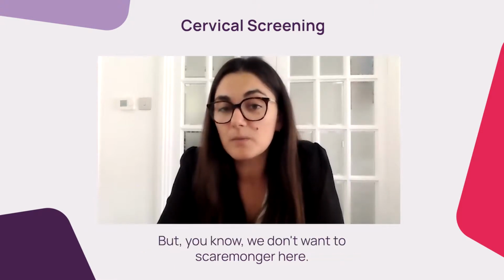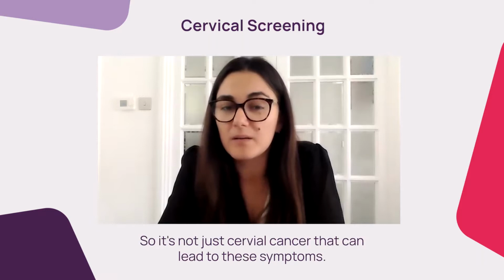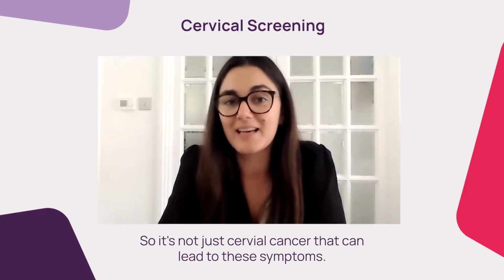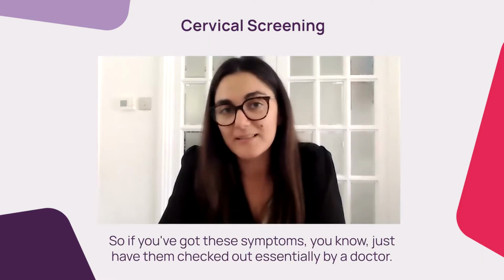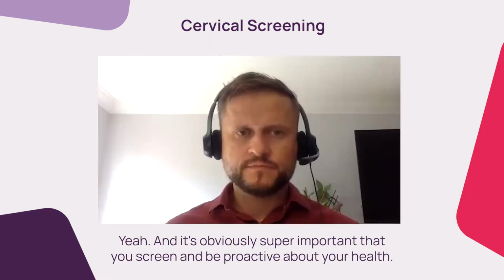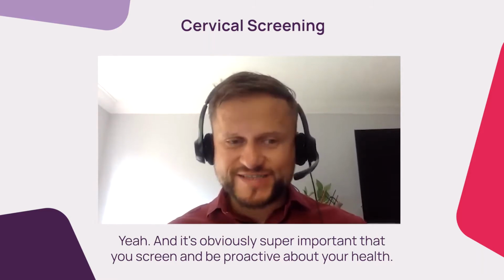But we don't want to scaremonger here. These are just some of the symptoms, but they can also be explained by other causes. So it's not just cervical cancer that can lead to these symptoms. So if you've got these symptoms, just have them checked out by a doctor. Yeah, hence it's obviously super important that you screen and be proactive about your health.